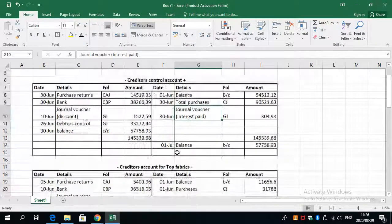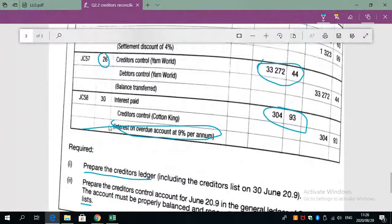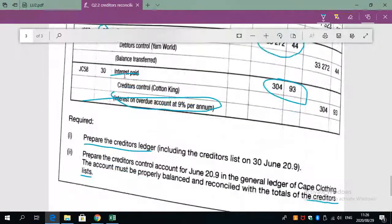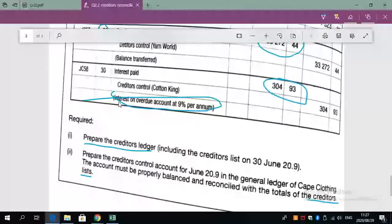The reason why we are taking it to credit, pardon? I don't understand why, because we're paying interest. Yeah, I understand what you are saying. I think one of the reasons here, maybe it's me who got this twisted, but interest paid. Yes, if we do pay it, it's going to be on the debit side. But remember what we are doing in our books.